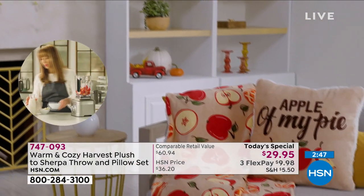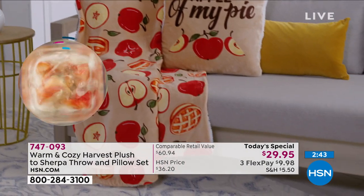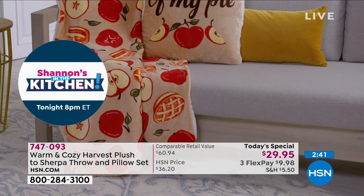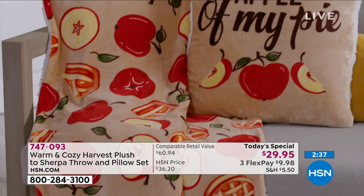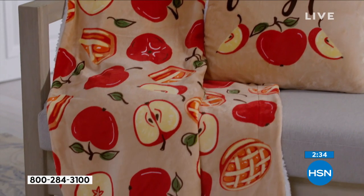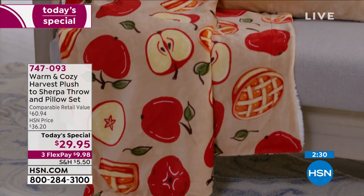So maybe you're in the backyard or you've got a swing or on the porch where you want just to have the comfort. I love your idea of the fire pits that so many of us are going to have. You take this out, it's all washable, it's soft, you can live in it. It's so great. And again, an affordable Best Buy of the day.